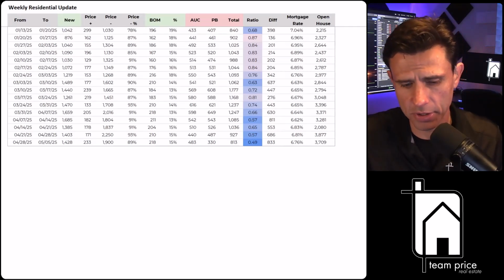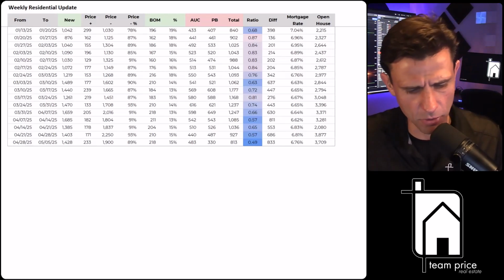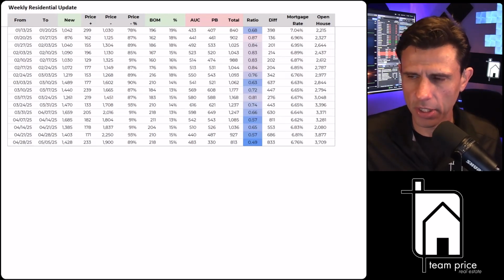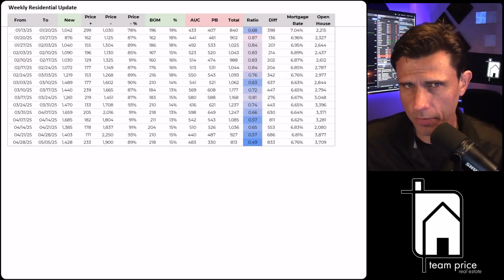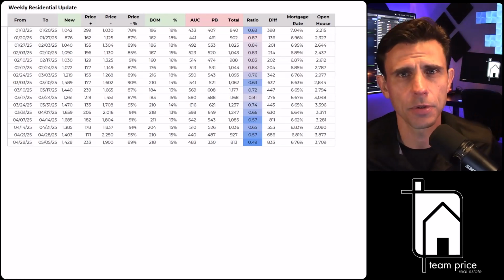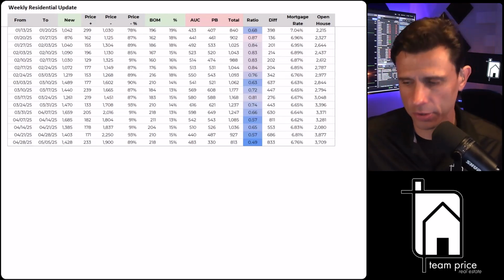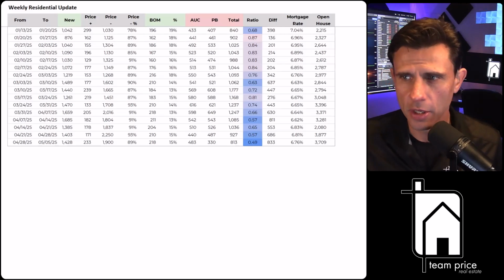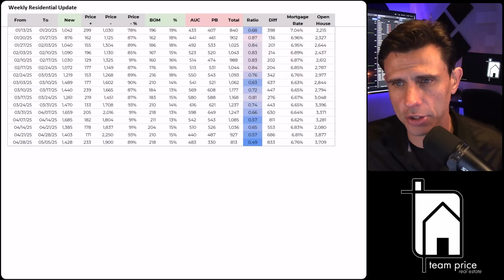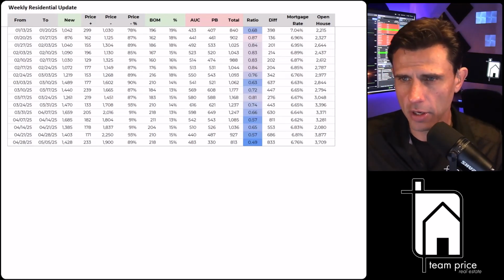So as a percentage, what's that express? 275 out of roughly 1,428. As a percentage, that comes out to 19.26%. So 20%. So there we go. Roughly 20% new construction. 19.26, let's just round it up to 20%. So out of everything new on the market, 20% is new construction, according to Unlock MLS. Very good question. That's a great question. I love that question. There we go.